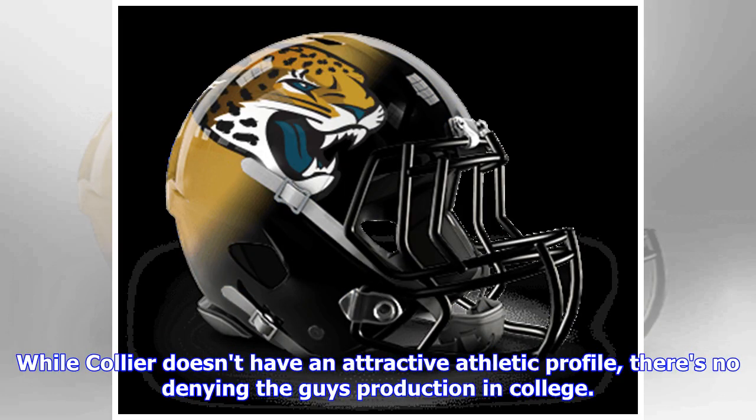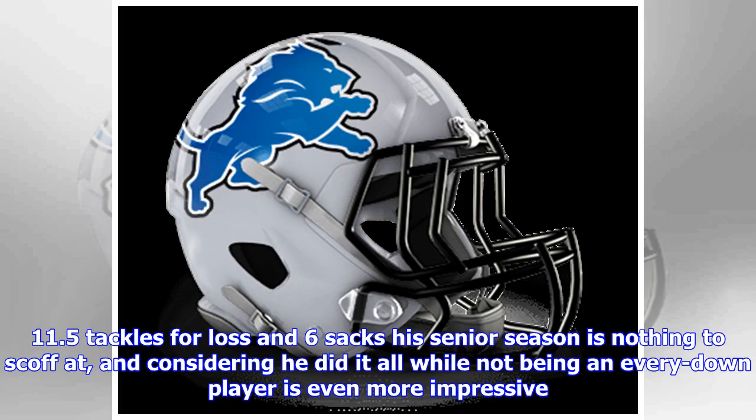While Collier doesn't have an attractive athletic profile, there's no denying the guy's production in college. 11.5 tackles for loss and 6 sacks his senior season is nothing to scoff at, and considering he did it all while not being an every-down player is even more impressive.